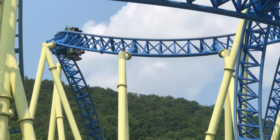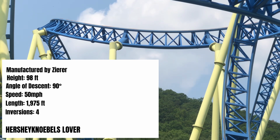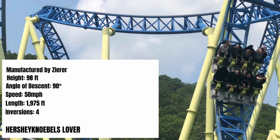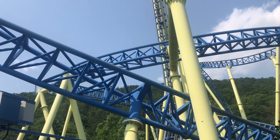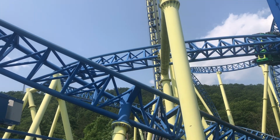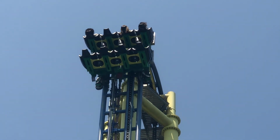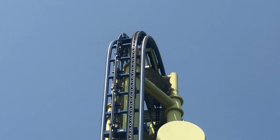Impulse at Knoebels Amusement Resort is one of two Zierer Tower Coasters in the world. This coaster stands at 98 feet, has an angle of descent of 90 degrees, speeds up to 50 miles per hour, 4 inversions, and the track length is under 2,000 feet, making this coaster very short in length. The coaster doesn't feel short whenever you're on the ride, but you can definitely tell if you're looking at the ride that it does not have that much track.